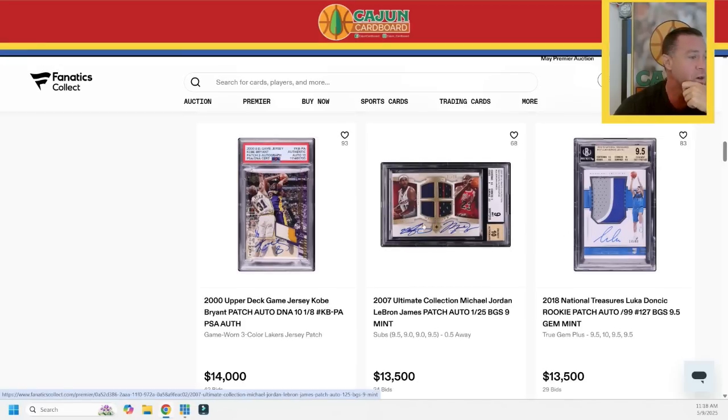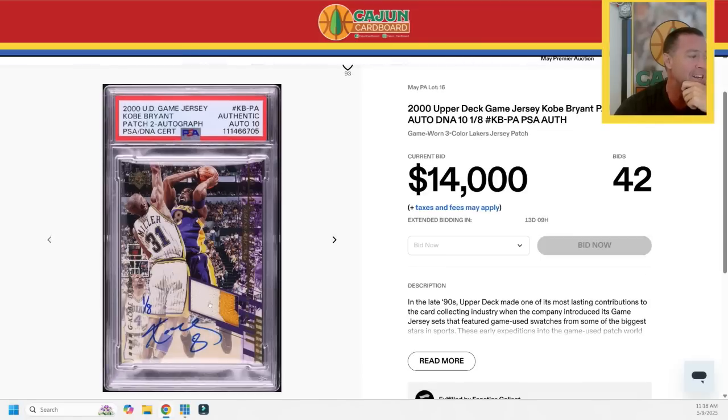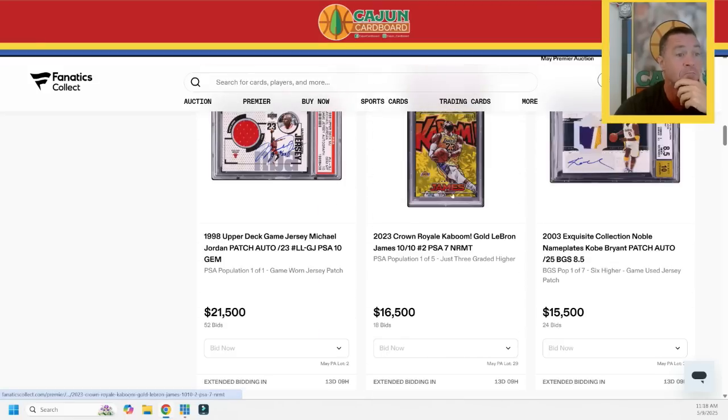Dual patch auto Jordan LeBron from Ultimate Collection 2007. And then a Kobe Bryant patch autograph, serial numbered 1 out of 8. Upper Deck, this is his game jersey, and it's unique. It's very unique. That askew patch window right there, and you're fitting 3 colors in a tiny little patch window with an on-card autograph and a hand serial number. That's a Kobe card that I can get with. 42 bids. Shout out to Vin Baker on that one.